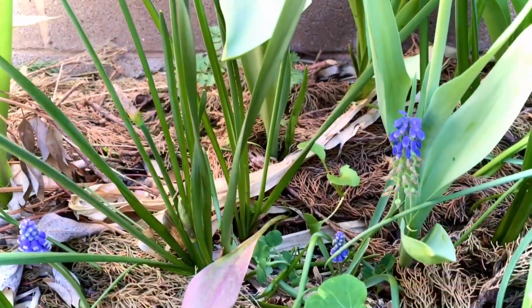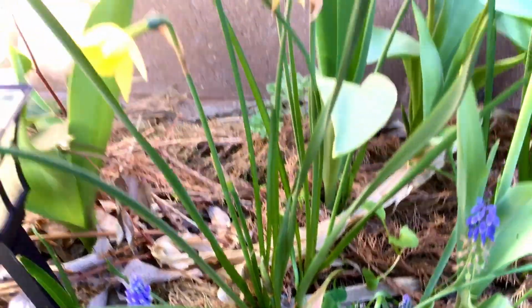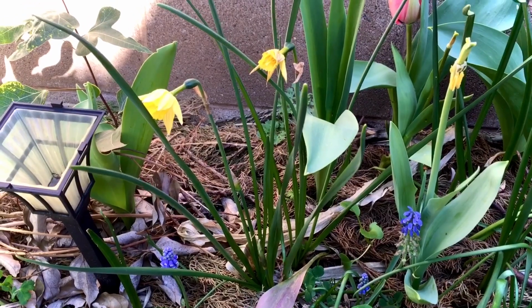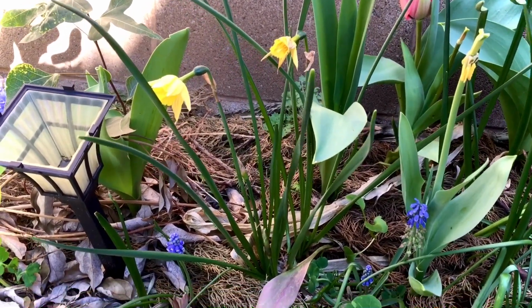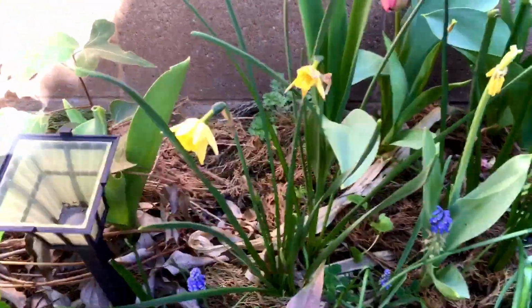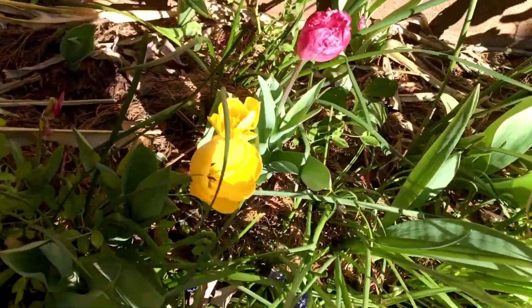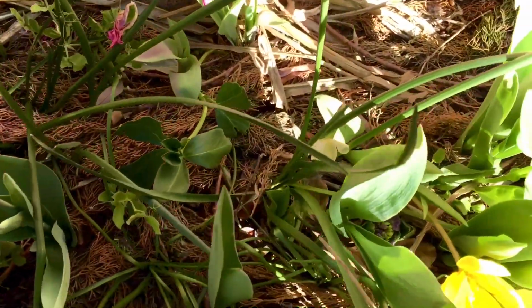And as you can see, they are putting up new blooms. See, the new blooms are coming. So I'll get hopefully 3 months of jonquil flowers out of this. It's really good. This is one plant, started out with two, now it has two more going, so that's great. Yeah, and let me see if you can see. I had another jonquil. Oh yeah, there it is.